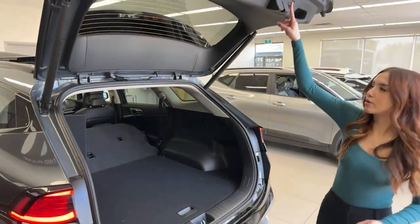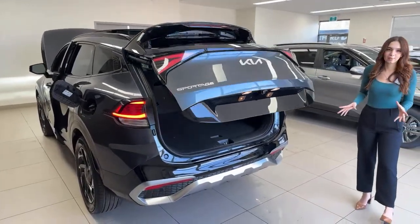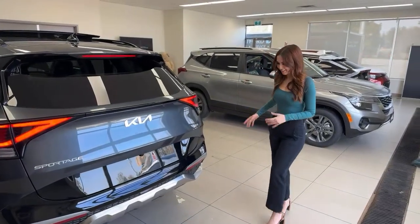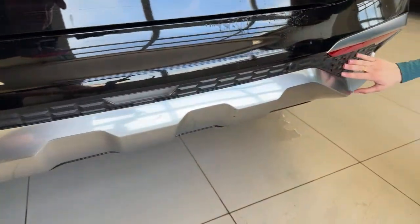And then this is a power folding tailgate, so I can press this down, and she closes. There is LED lighting in there, so it's super bright at nighttime. It's always so hard for us to show you during the day because it's so bright in here. And now on the back, you'll see we have some more parking sensors just on your skid plate down here. So it's kind of hidden into the details of the car.